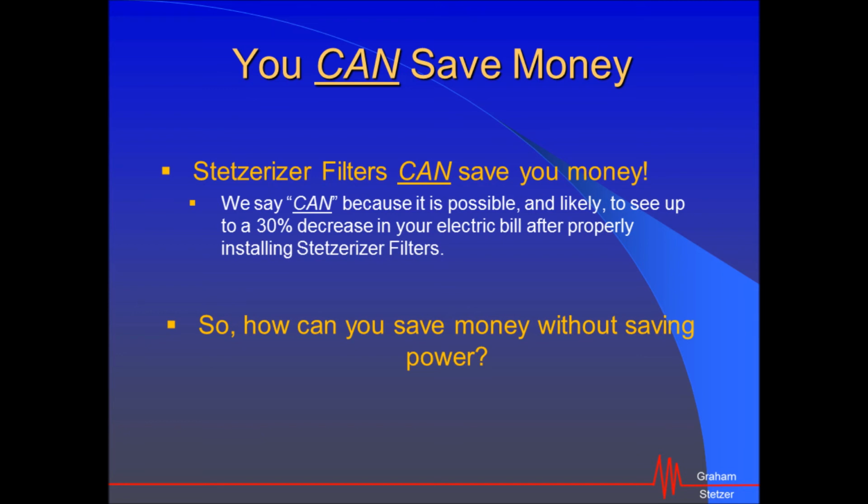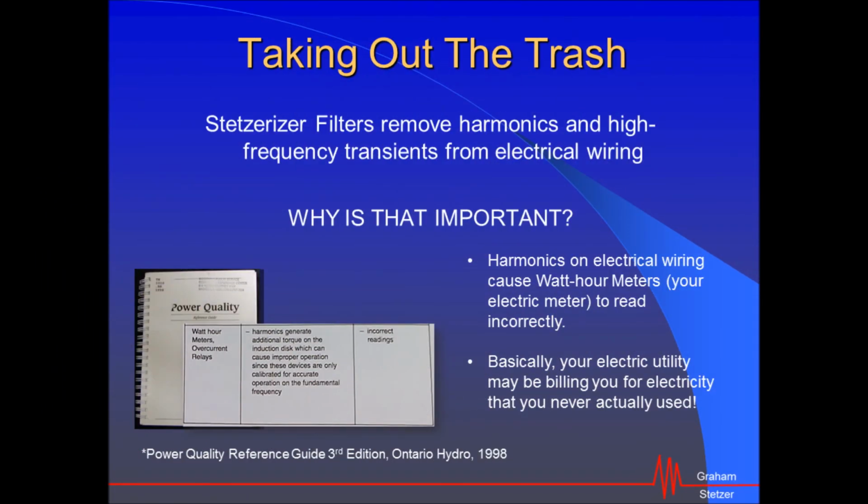So how can Stetzerizer filters save money without saving power? The answer? By taking out the trash. Stetzerizer filters remove harmonics and high-frequency transients from the electrical wiring in buildings. Why is that important? Because harmonics on electrical wiring cause watt-hour meters, which is what your electric meter is, to read incorrectly. Essentially, your electric utility may be billing you for electricity you aren't actually using. So, if your electric meter is reading inaccurately due to the presence of harmonics and high-frequency transients, there's a good chance that your electric bill will decrease after properly installing Stetzerizer filters in your home or office.